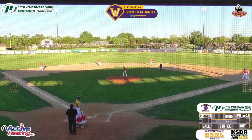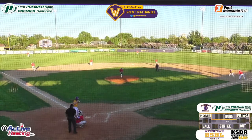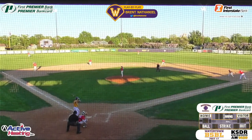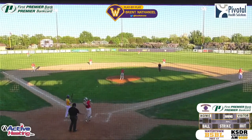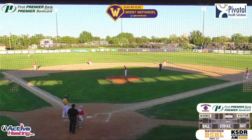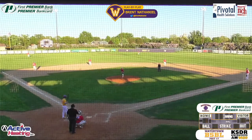Zog steps into the batter's box and takes the first pitch. Strike one. 0-1 to Braden Zog. Zog did not play in game number 1. Had a little bit of a different lineup in game number 1.